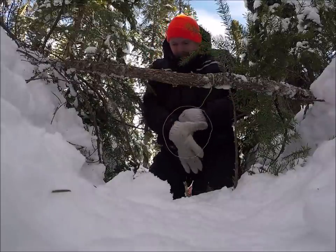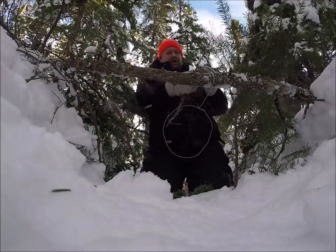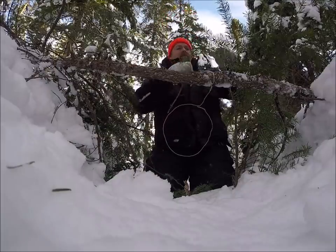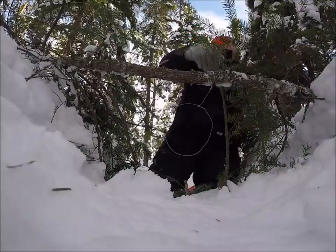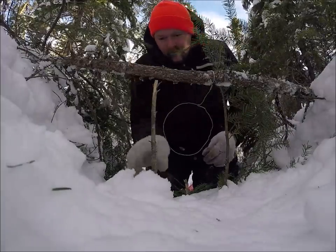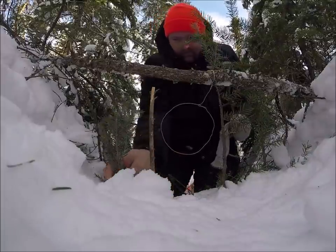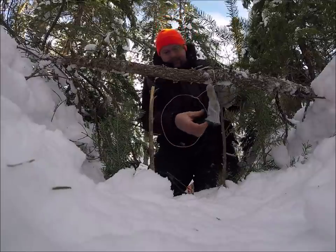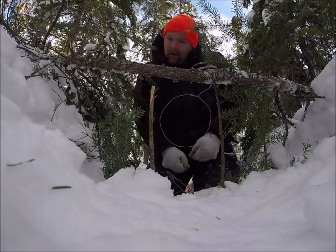Well, my gloves on. A little bit chilly this morning. Yeah, let's see, come on, dry limb. Dry limb is it. I'll put that one there. Close that way. Better than that. Too big. Have your snare too big, you'll get by the hind legs and then you could bust off your snare. I think that looks pretty good.